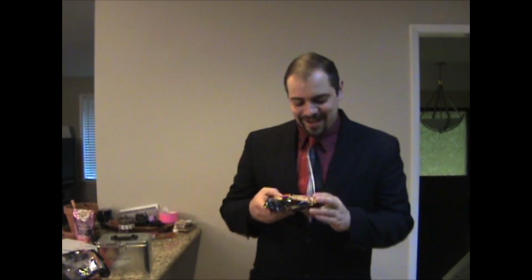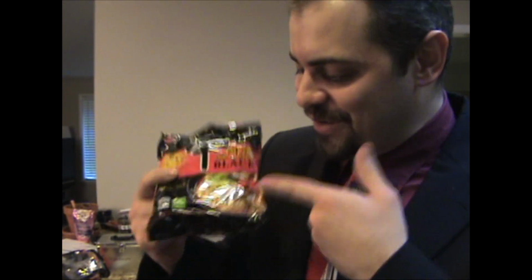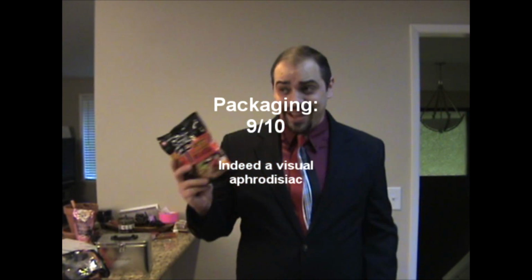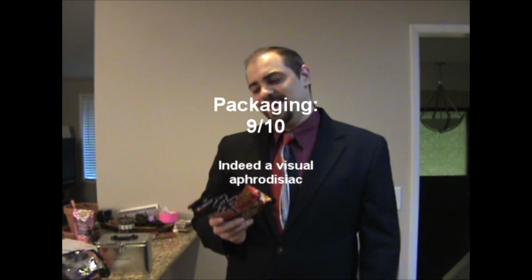But honestly, look at this. Doesn't this just scream at you from like 30 feet away? High contrast, beautiful color. There are items depicted on the cover that are relatively well represented inside the soup. So for packaging, I'm giving this one a 9 out of 10. I can't even think of another package I like more than this particular one. The original one is, like I said, just as sexy, but I'm a little bit more in love with this one.